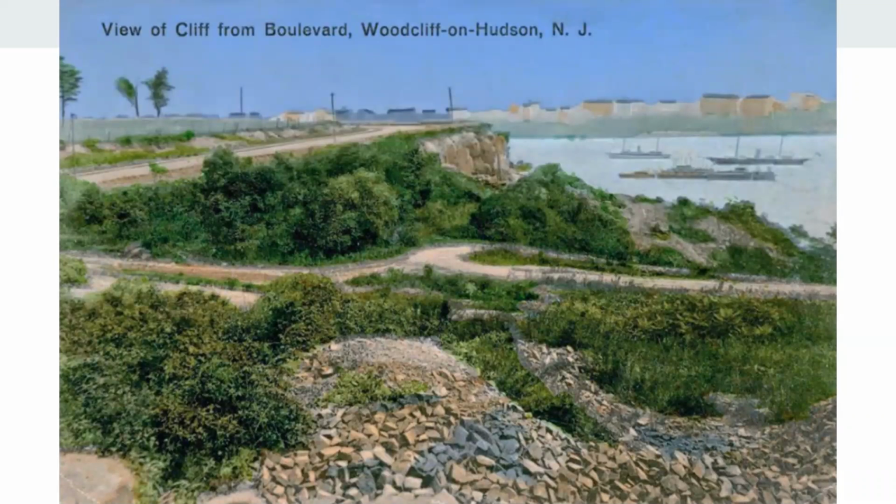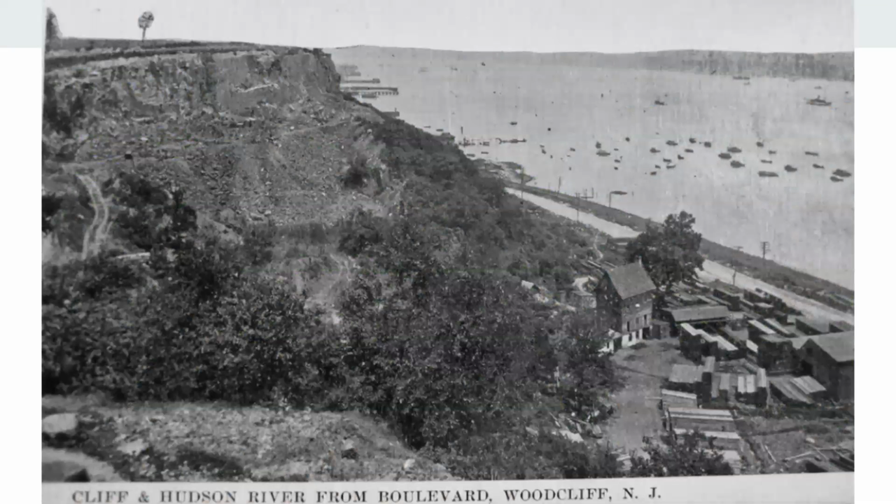We're actually looking into this whole Blockhouse Point now, and to see the development of the area. Again, here's the other view of Blockhouse Point, looking down towards the river. We can see it's nothing like we know today.